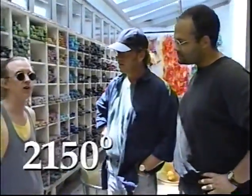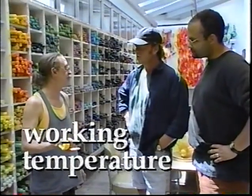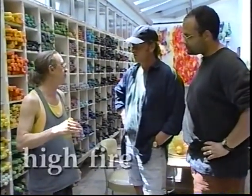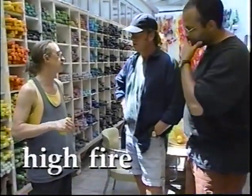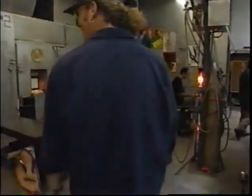We first met Joe, who was telling us a little bit about why Seattle is so good for glass blowing, and it's because its climate is not too hot, not too cold. Our glass is 2,150 degrees Fahrenheit, and that's the working temperature of the glass. In order to melt it, we put it on what's called high fire, and it goes up to 2,500 degrees to melt it. So we should take a trip to the furnace.